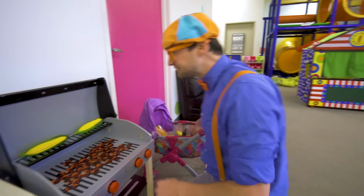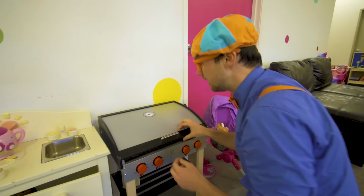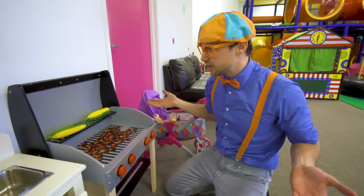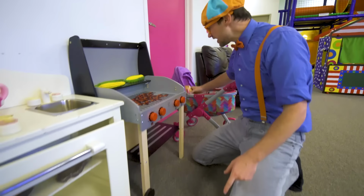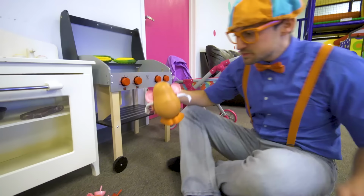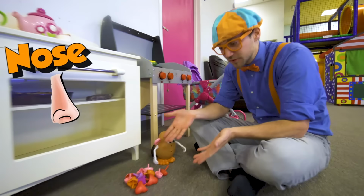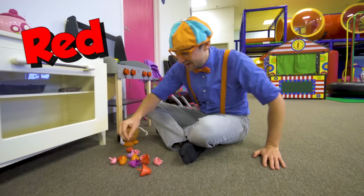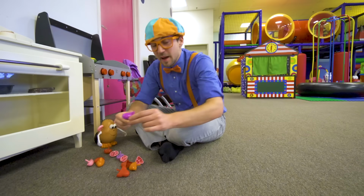Speaking of cooking vegetables, look! Some corn on the barbecue. Whoa. It smells so good! Ooh, wait a second. Look down here. Yeah, speaking of smell, how you smell things is with your nose. It looks like there's a lot of noses down here. Like this big red one, or this orange one, or this purple one.